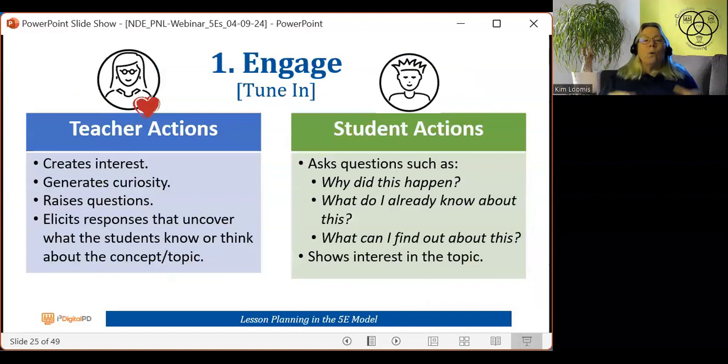So what does it look like for the teacher? Well, we're generating interest, we're generating curiosity, we're posing questions, we're trying to elicit a response. We're not lecturing. This is definitely not a time to lecture. This is where we're just trying to hook those students in. Just tell me what you know and just accepting it, right? And we're eliciting those responses that uncover what students already know and think about a concept. And then the students are asking themselves questions. Well, what would happen if we did this? What do I already know? How can we find out more about this? So they're starting to really think, I want to learn this. That's what engages. It's where we tune the students in to learning.